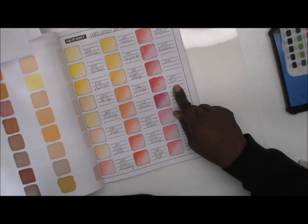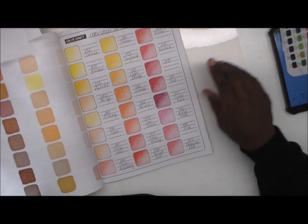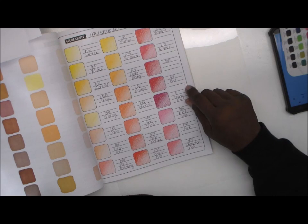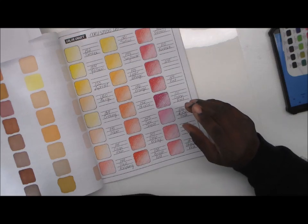Now this one could pass for red. Some of these are almost close. They're almost like duplicates, but they're not because the numbers are different. They are slightly different, but for the most part, they're kind of the same.